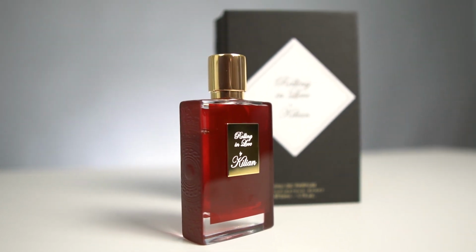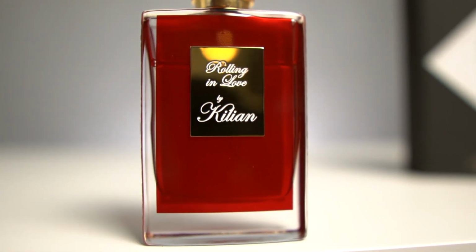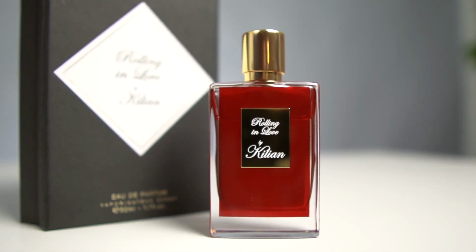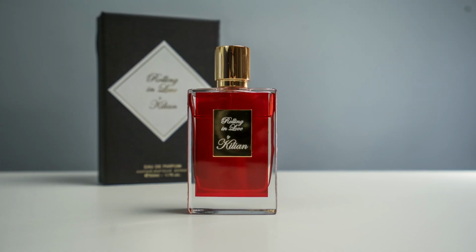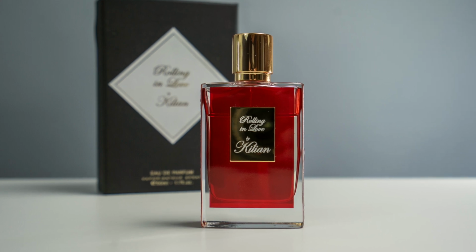It's my number 1 compliment getter. And I don't wear this every day because it's very strong. When you really want to smell good, break this out because it is a showstopper. Another thing I want to hint on is that the projection of the other fragrances is not going to be as good as this one. You're paying $240 for the fragrance, but you're getting that value's worth with the performance. Last thing I want to say about Rolling in Love, you got to be kind of bold to pull this off. This is not for the shy guy. This is what you want to wear if you have some personality.